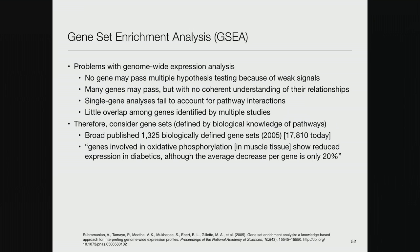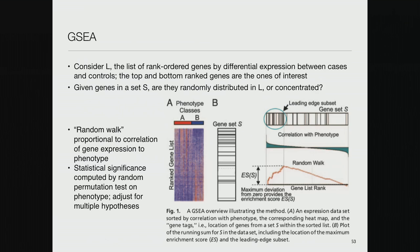The Broad Institute here has a set of originally 1,300 biologically defined gene sets. These were ones that interacted with each other in controlling some important mechanism in the body. They're now up to 18,000. For example, genes involved in oxidative phosphorylation in muscle tissue show reduced expression in diabetics, although the average decrease per gene is only 20%. So they have these sets, and from those, there's a very nice technique that is essentially a way of strengthening the gene-wide associations by allowing you to associate them with these sets of genes.